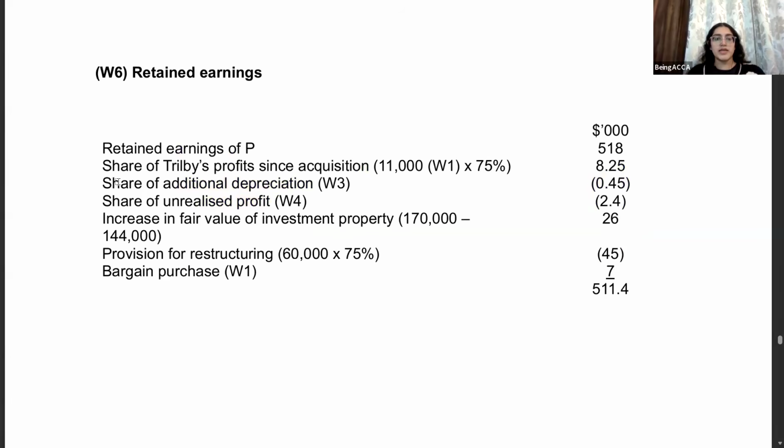So coming to the retained earnings, it says that the earnings of the parent company is taken. With that, the profits of the subsidiary since acquisition is added into 75 percent. Then share of additional depreciation and unrealized profit is adjusted, and again there's an increase in the value of the investment property, right? So that amount will be added to retained earnings because it increases the profit for the company, right? So 26 million is added over here, and provision for restructuring is also subtracted. 75 percent is the share of the parent, so minus 45.